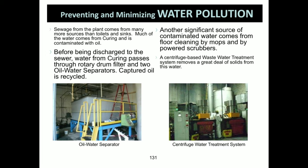Preventing and minimizing water pollution. Sewage from the plant comes from many more sources than toilets and sinks. Much of the water comes from curing and is contaminated with oil. Before being discharged to the sewer, water from curing passes through a rotary drum filter and two oil-water separators. Captured oil is recycled. Another significant source of contaminated water comes from floor cleaning by mops and by powered scrubbers. A centrifuge-based wastewater treatment system removes a great deal of solids from this water.